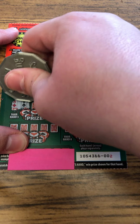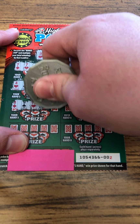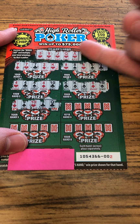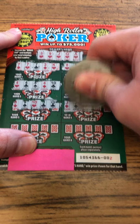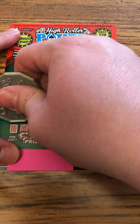Yeah, you know what? I'm going to have to switch to a different scratcher tool because our chips are getting the job done. It's just that texture on here. So, there you go. Got a straight, but it doesn't beat that flush. Nope. See what else we can get. That's not going to be anything.